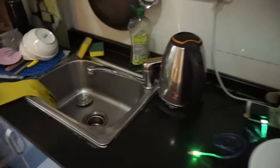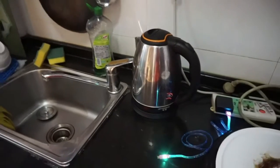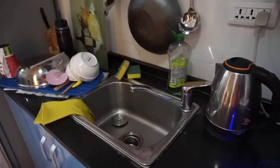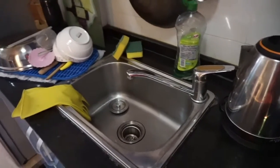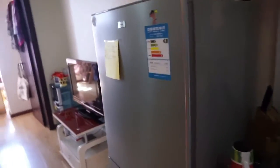And I have my kettle here, which is really wonderful too, because the water in China, you can't just drink it from the tap, so it's good to boil it. But I actually get water delivered in a big jug, so I don't have to do that all the time. So I use this basically, or mostly, for tea. And then I have my sink and a few dishes, and my refrigerator is here in my living room.